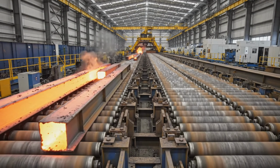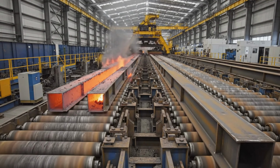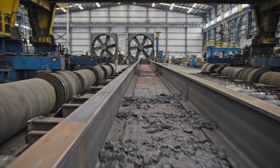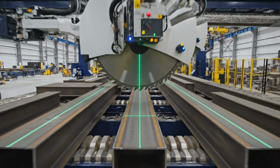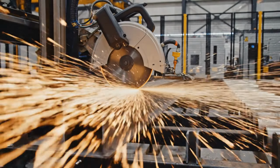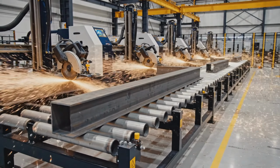Fresh from the rolling mill, these newly formed I-beams, crafted from recycled automotive steel, begin their crucial cooling. This controlled cooling process is essential, allowing the recycled steel to gradually solidify and strengthen. With precision as paramount, automated saws now prepare to cut. Massive showers of bright orange sparks illuminate the factory as the high-speed saws make quick, precise work, shaping the beams.